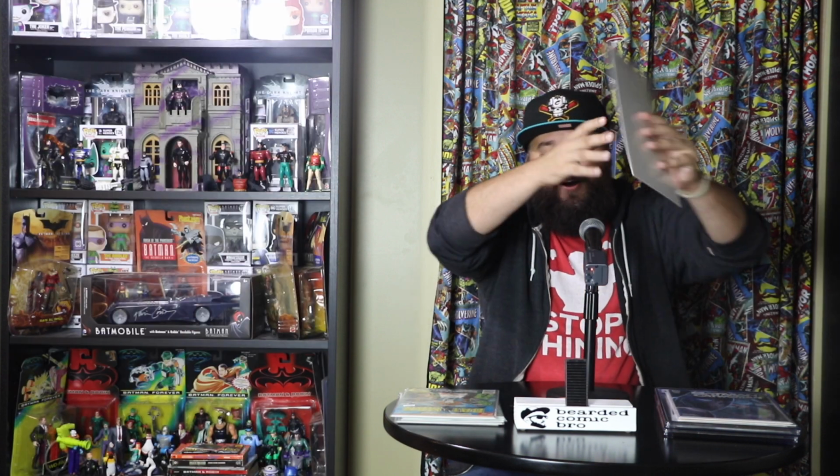I love it. Up next, we've got Aquaman issue number 40. Gang, this is by Richard Horie, and I love this cover. It's an homage to the Free Willy movie poster. DC did these movie poster variants.